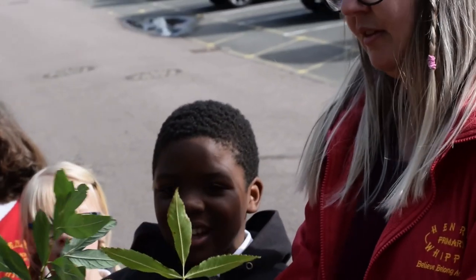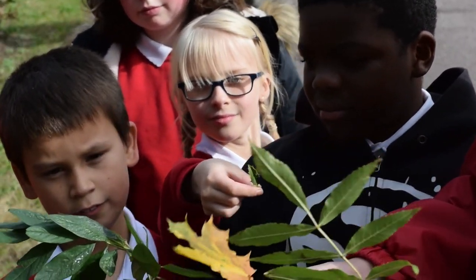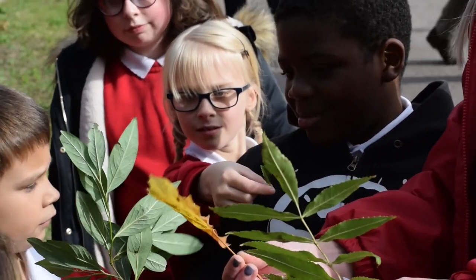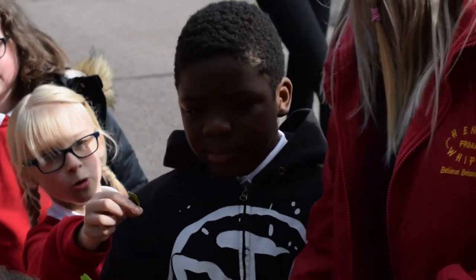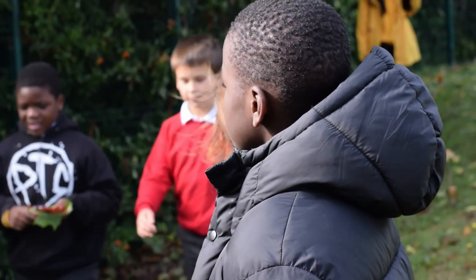It's got a little slug. Look at these. Yeah, so you've got three different ways that these leaves are growing, haven't you? What's off the stem? I'm finding a baby slug. Oh, there's a slug on you. I know, he's enjoying his lunch. There's a little ball inside it. I wish him well.